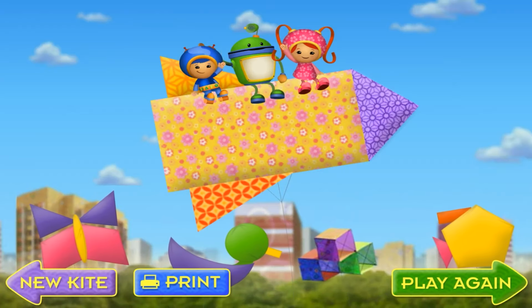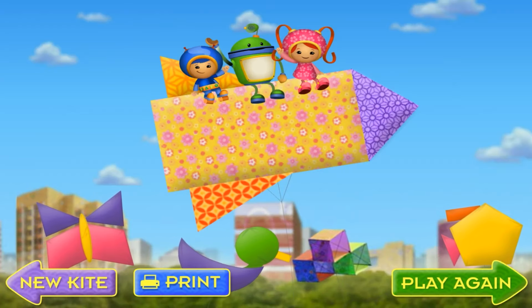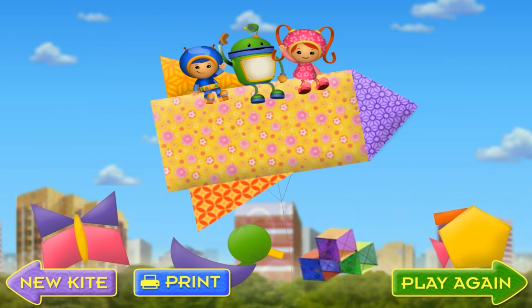Now you can fly your own kite at the festival, with us! To fly your kite, click on it and move your mouse.